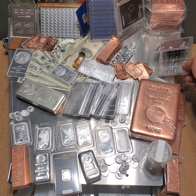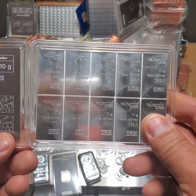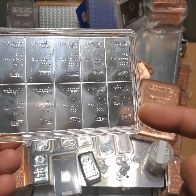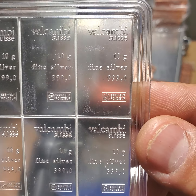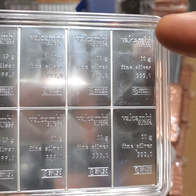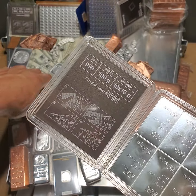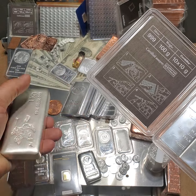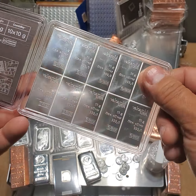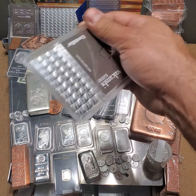And then the Vault Combi, these are the Combi Bars. These are 100-gram bars. They're 10 times 10s. So these are 10 grams each. Fine silver, 999. And these break off into incremental pieces. So instead of handing somebody your big bar, you break these little pieces off and you call it a day. 100 grams there. We also keep them here and here.